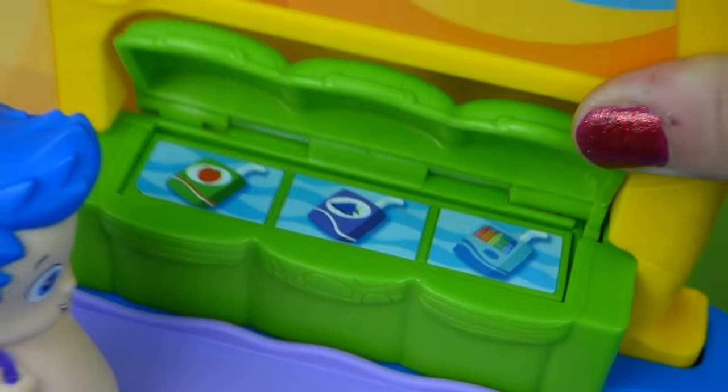Here is our checkup center. And here's Bubble Puppy resting in bed. And watch this. Whee! He can go down the slide at the checkup center. And there's an x-ray up here, and a check-in center down here. Checkup time. Next guppy patient, step right up. Here we have an elevator over here.